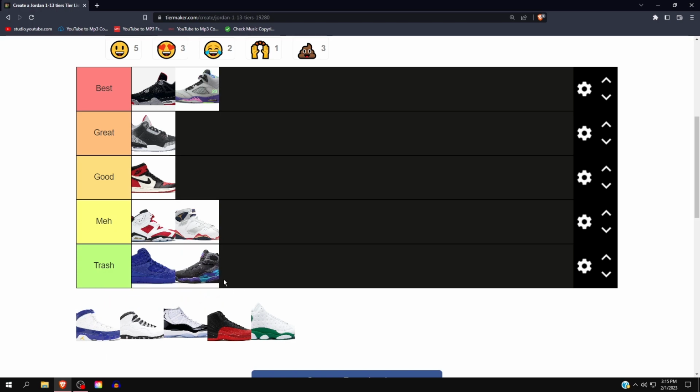They can get a trash. I don't really like these. They have really nice designs, just not the colorways, but the shoe in general, that design of the shoe, I don't think it's nice.